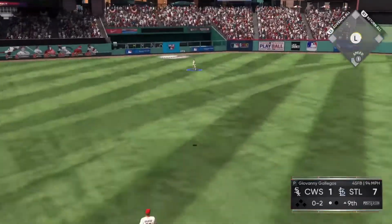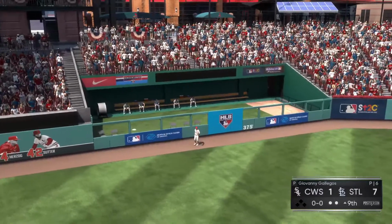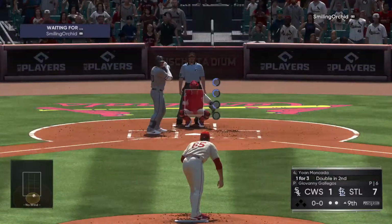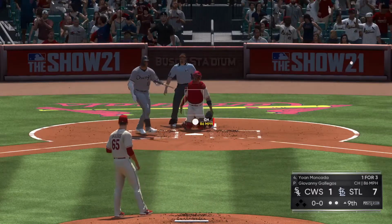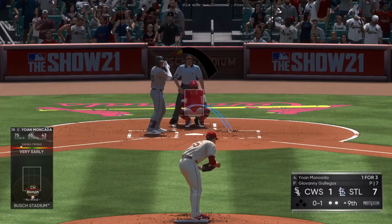Left field and deep. Ranging back is O'Neill. On the warning track, he makes the catch. So now it'll be the 4-hole hitter, Yoan Moncada. It was a flyout for him in his last trip. From the stretch, here's the pitch. Bases are empty here with 2 men out.